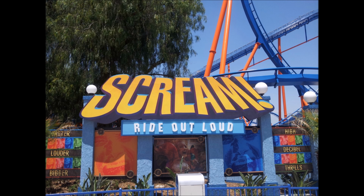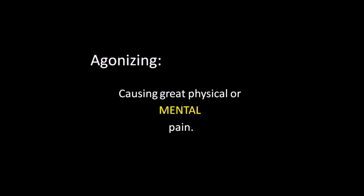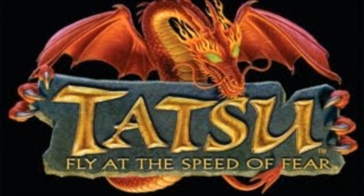While there are way better rides in the park, this is definitely a must ride for newbies coming to the park. I guarantee you, if Magic Mountain ever decides to give this a solid theme, there will be a lot more people riding it. On to one of the most agonizing line queue rides out there, Tatsu.